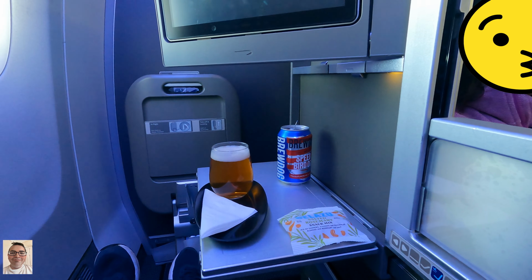Drink has arrived, which we ordered prior to takeoff. We didn't have time for a pre-takeoff drink today because we were a little bit late in boarding. But they did ask us what we wanted, so I went for a nice beer. We've also got some salted rosemary snack mix, a mix of cashews, almonds, and chickpeas. So I think we'll be okay with that, and we've started our first movie, so all is well.